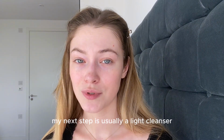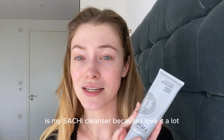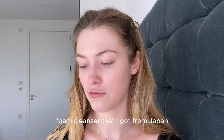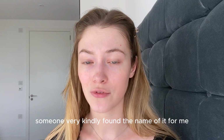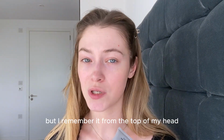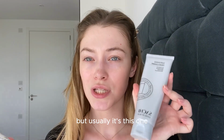My next step is usually a light cleanser, which usually, again, is my SACHI cleanser because I love it a lot. But I also have this foam cleanser that I got from Japan. Someone very kindly found the name of it for me, so I'm gonna put it in the comments, but I don't remember it from the top of my head. But these are the two cleansers that I use as my second step of cleansing routine. It's either this one or this one, but usually it's this one.